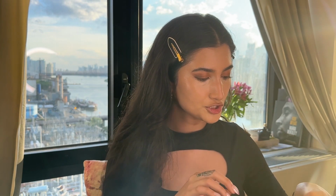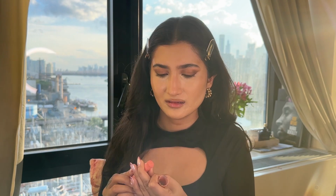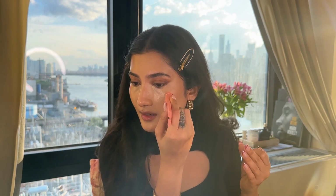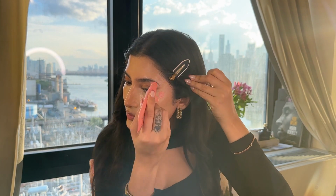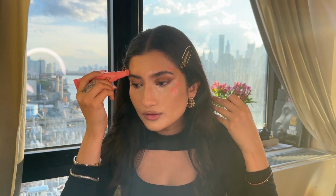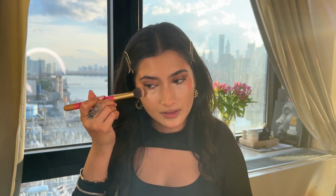Let's apply some blush. I'm going in with the Charlotte Tilbury Matte Beauty Blush Wand in the shade Pink Pop. I love this blush. It's so perfect. Applying it on the cheekbones. And I also want to apply it a little bit here. It gives this very delicate doll-like look, which I want. Blending.